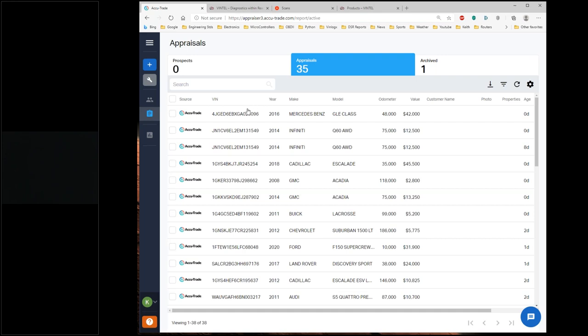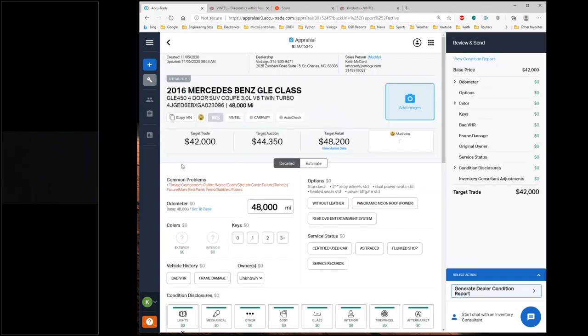So what I've got here, I'll just click on a couple of these. What you'll see is our VINTEL button popping up right in front of Carfax. And it tells you with a green check mark that this car has passed our exception reports. So we're not saying it's a good car or a bad car. What we're telling you is that this particular vehicle has been tested and we haven't found any exceptions that you should go look at. I'll cover those exceptions when we actually look at the tool. But just hold one second.